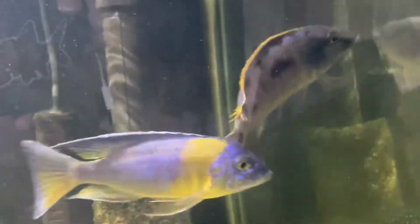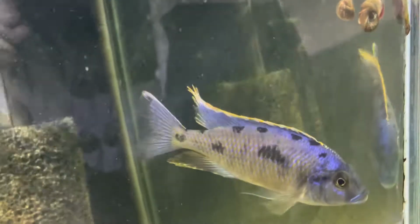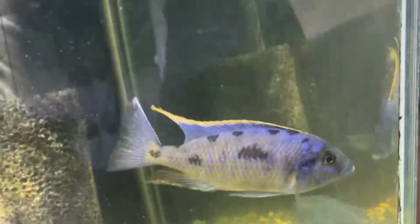This guy right here is a Redtop Aristochromis. This is a brand new fish to me. I'd never heard of him until I saw him in the store. Basically everything I found out about him is you treat him just kind of like a lithobates. But he's a pretty gorgeous fish.